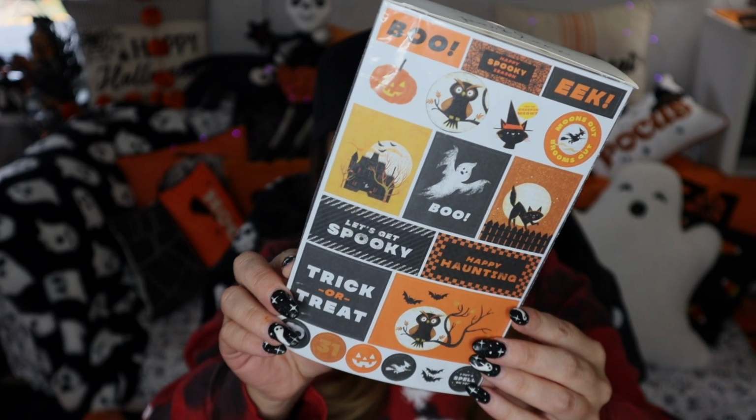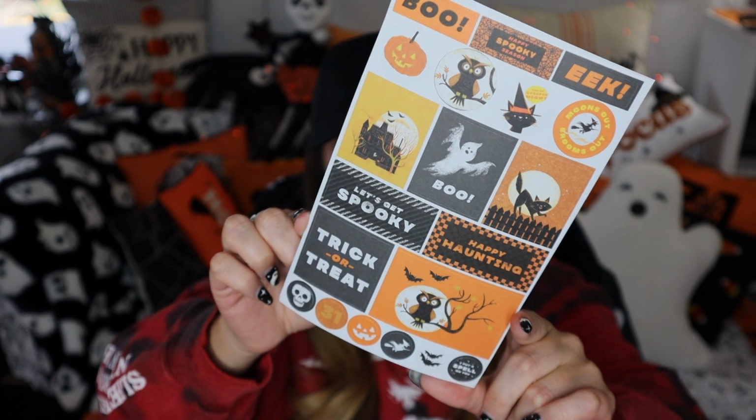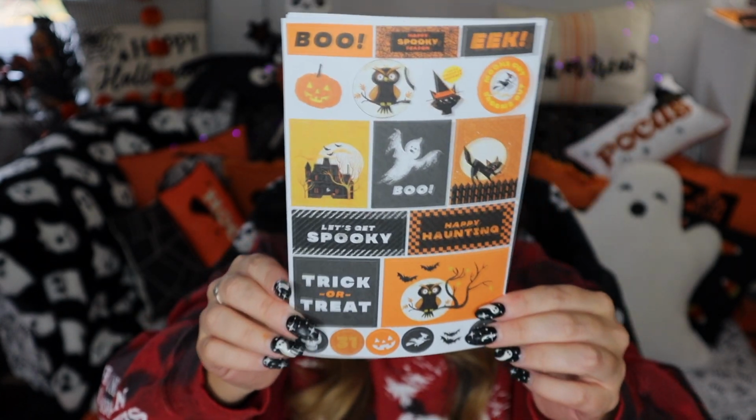Found this sticker pack. Comes with 60 stickers. So I'm gonna go ahead and open this up and see what stickers we got in here, because usually it'll show you on the back what's all included, but this one did not show me. Same sheet, so I guess that's why. Loved the look of these, and I thought I could use them for my Halloween Happy Mail as well as crafting.